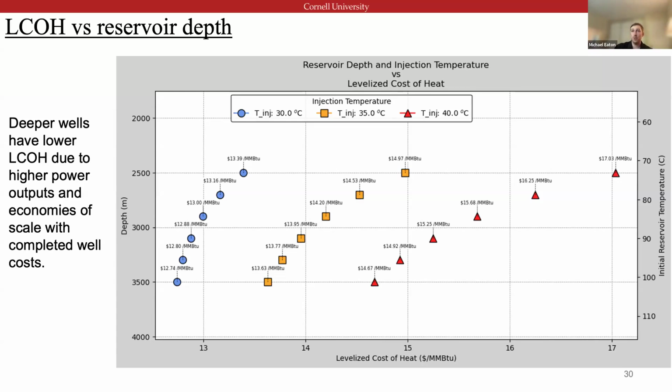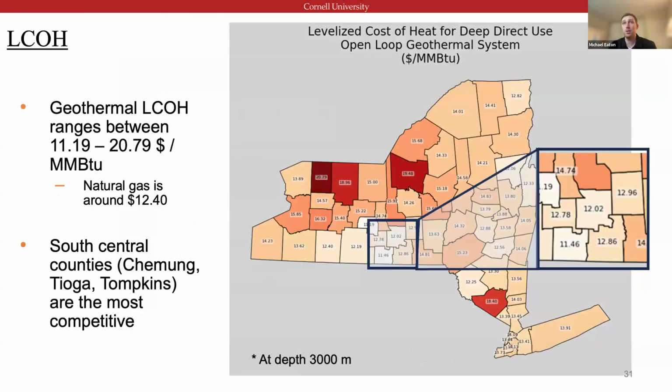So this is the general trend for different regions. And in general, the deeper you go, these are the trends in terms of the economics. And then I want to map that onto the state of New York to show the range of different counties in New York.